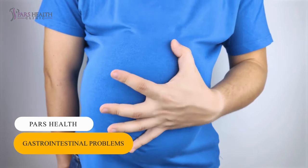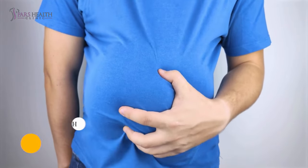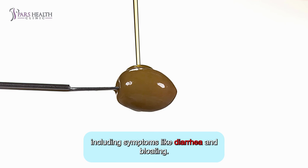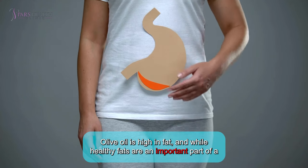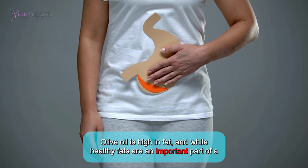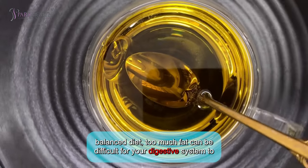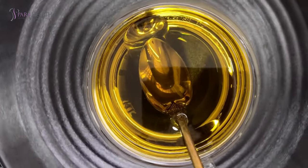Number 4. Gastrointestinal problems. Consuming excessive amounts of olive oil can lead to gastrointestinal discomfort, including symptoms like diarrhea and bloating. Olive oil is high in fat, and while healthy fats are an important part of a balanced diet, too much fat can be difficult for your digestive system to process efficiently.